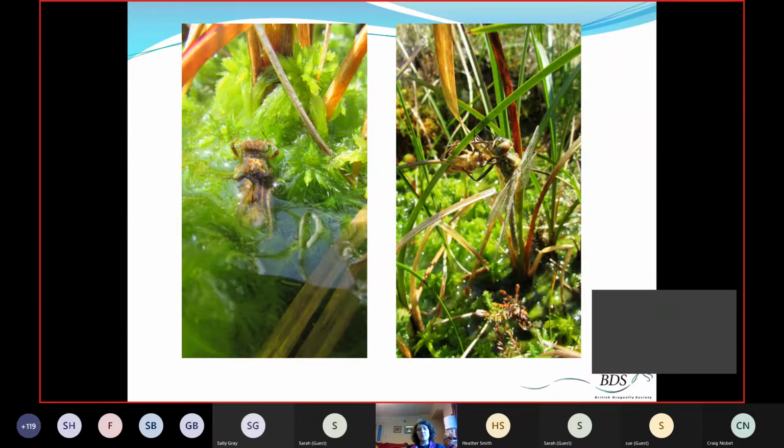It's basically just a number of sphagnum-y pools. And this is where I found quite a few northern emeralds. And this northern emerald larva on the left, it's just about to emerge. And you can see the sphagnum in the pool there. So I watched it climbing out of the sphagnum, climbing up onto these sedges here. And you can see the larval skin there.